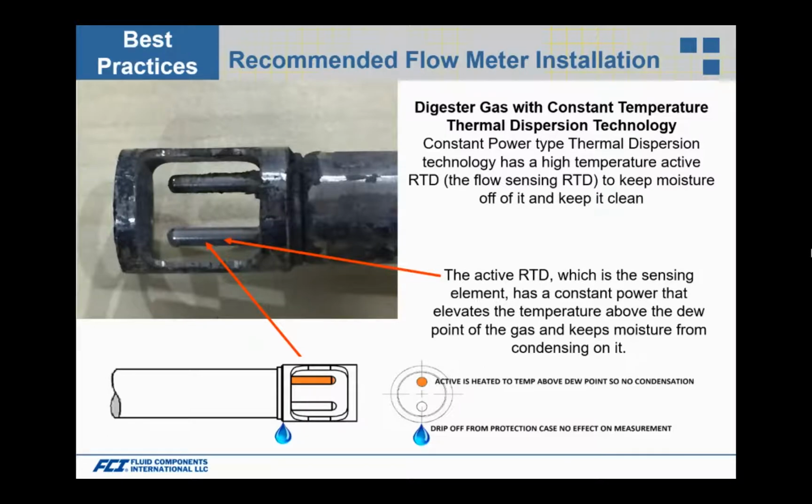Because that sensor, that active RTD, the sensing element itself, the one that's being cooled by the process gas, is actually staying clean because it's not allowing the condensate to build up on it. That higher temperature keeps the thermal well higher than the dew point of the gas. It doesn't allow that condensate to build up on it.